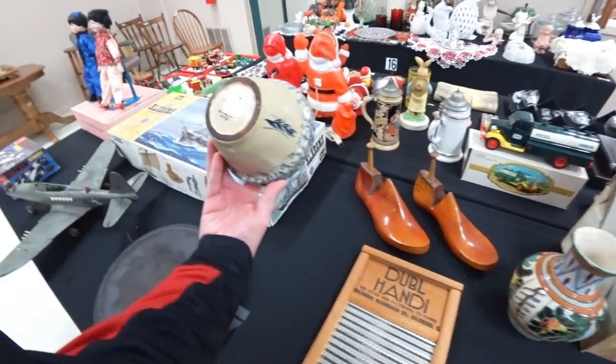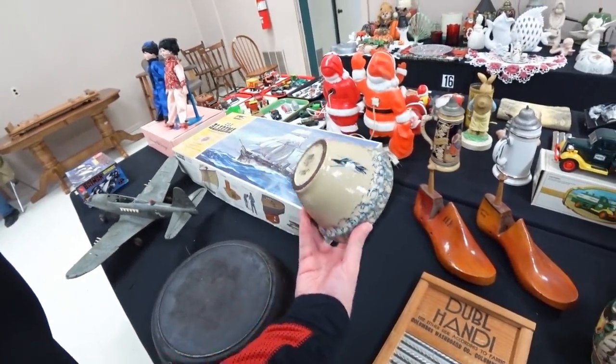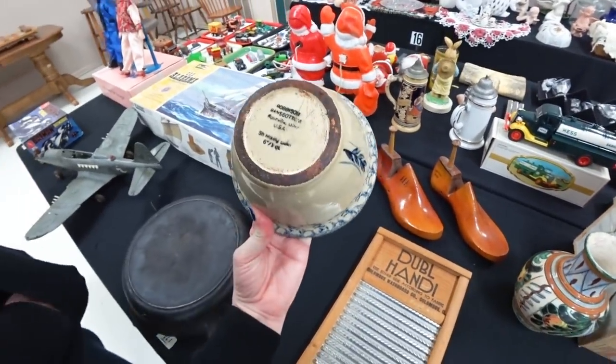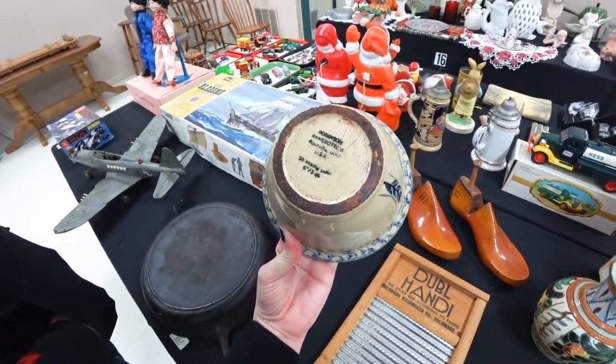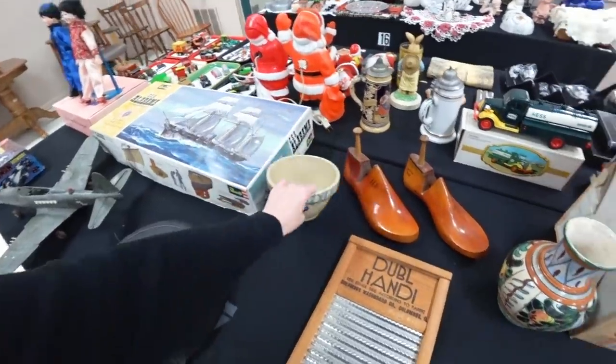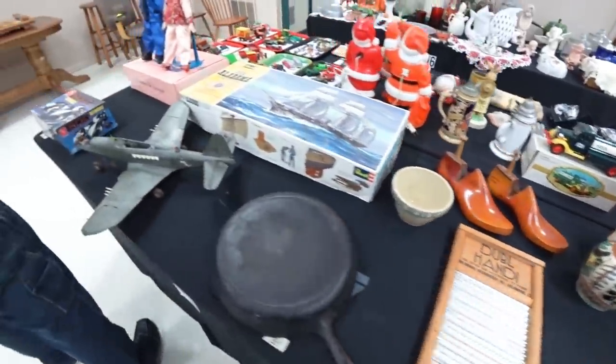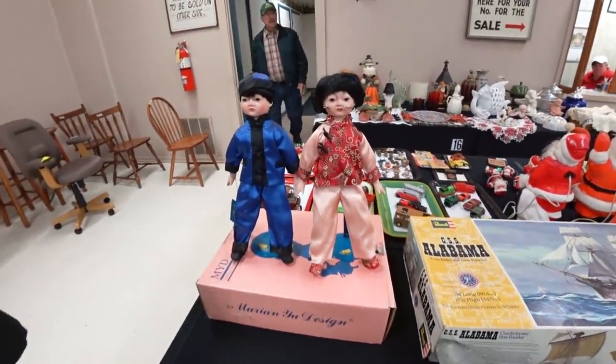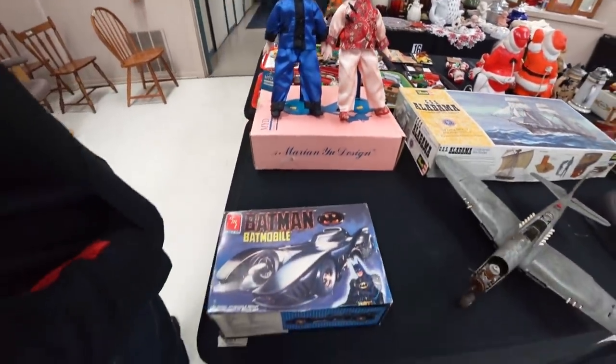Cobbler shoes. Robinson. Yeah, I was curious about the Robinson. It's like a little pottery bowl. Some dolls. And a Batmobile.